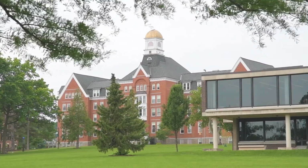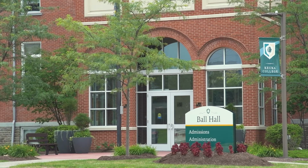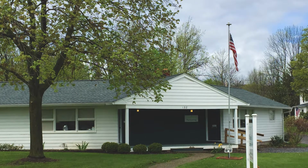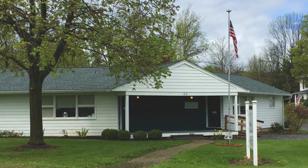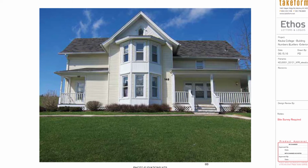Established in 1890, the first building, Ball Hall, was really the heart of it. With the community so close already, all the way around it and intermingled with it are these private homes and houses. Over the years, they've been incorporated into the college itself. It's a great thing for the overall aesthetic of the campus, but it's also a challenge where you want that campus to have its own identity. And that's what Keuka was finding, was there was no sense of arrival on campus.